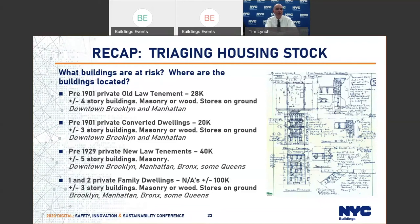Okay, converted dwellings, 20,000. We're up to 48,000 now, 48,000 buildings you need to pay attention to. They're only three-story, masonry and wood, stores on the ground floor. Downtown Brooklyn and Manhattan, very common. Okay, new law tenements is 40,000. Now we're up to nearly 90,000. Downtown Brooklyn, Manhattan, Bronx, and some Queens. Little later buildings, they start to develop the Bronx and a little further out in eastern Queens.